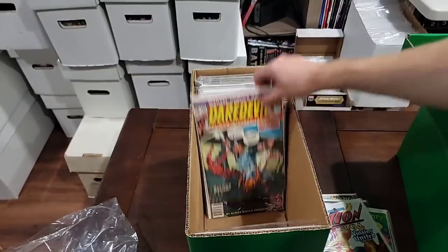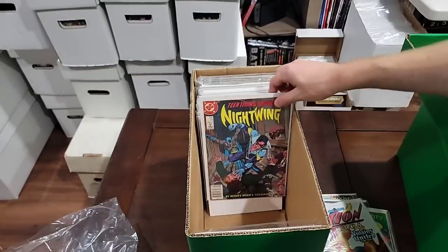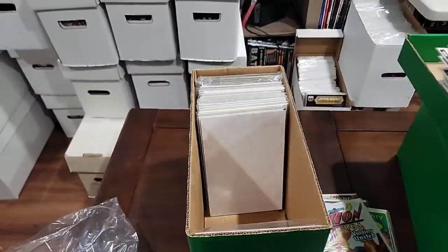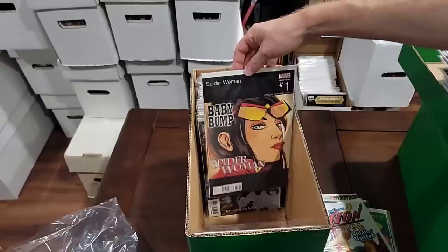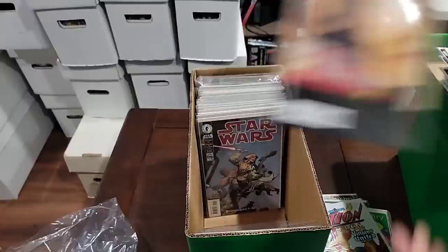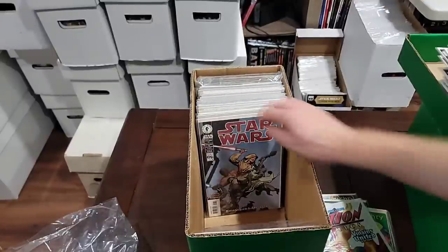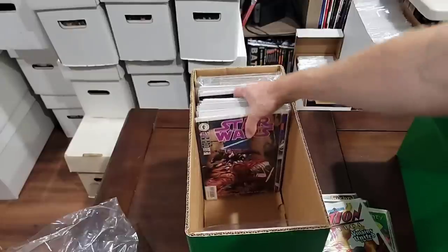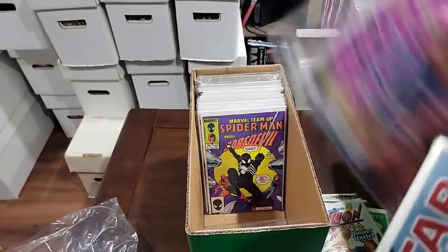We're pulling this. We're pulling the Daredevil 111. We'll pull this too. We pulled the other spotlights. I don't know if I did it on video in previous. We're going to pull this. This is the Spider-Woman hip-hop variant. Oh, man, I forgot. This is a key issue, but I forgot what it is. We're going to pull this. Well, we're pulling all Star Wars, so it doesn't matter. We're pulling all the Star Wars.